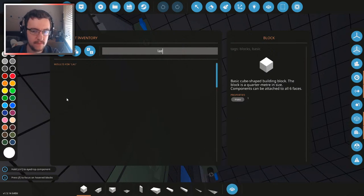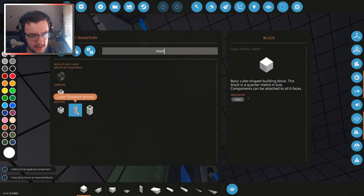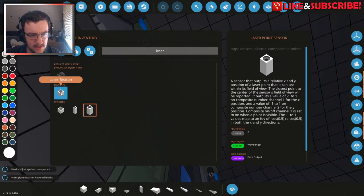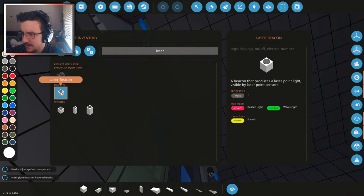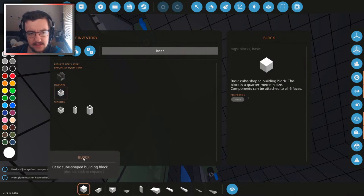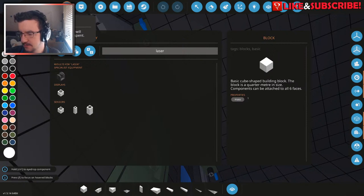Laser. Laser point sensor. No. How do I do it? Laser beacon. Check a workshop container. If you have those containers recessed, containers would have to clip into each other to connect. No, but that's what the ones in game are like. They're just like that, aren't they? There is? Wait, what?